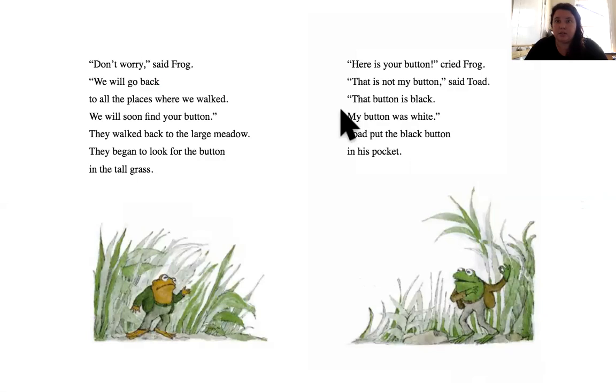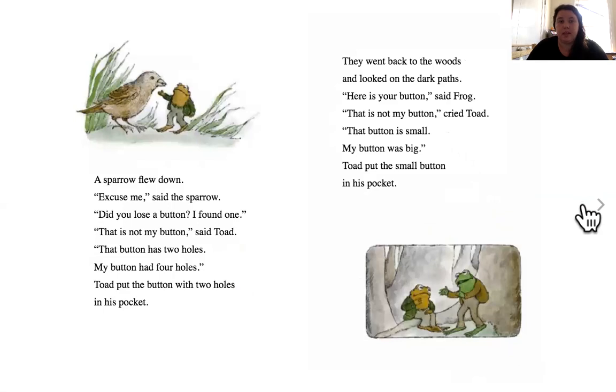Let me read that again. Good readers have to pay close attention. "That button is black. My button was white." Toad put the black button in his pocket. A sparrow flew down. "Excuse me," said the sparrow. "Did you lose a button? I found one." "That is not my button," said Toad. "That button has 2 holes. My button had 4 holes." Toad put the button with 2 holes in his pocket.